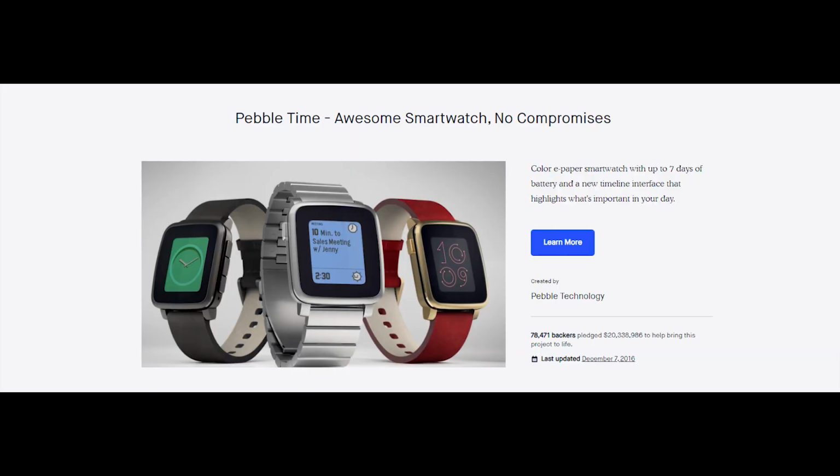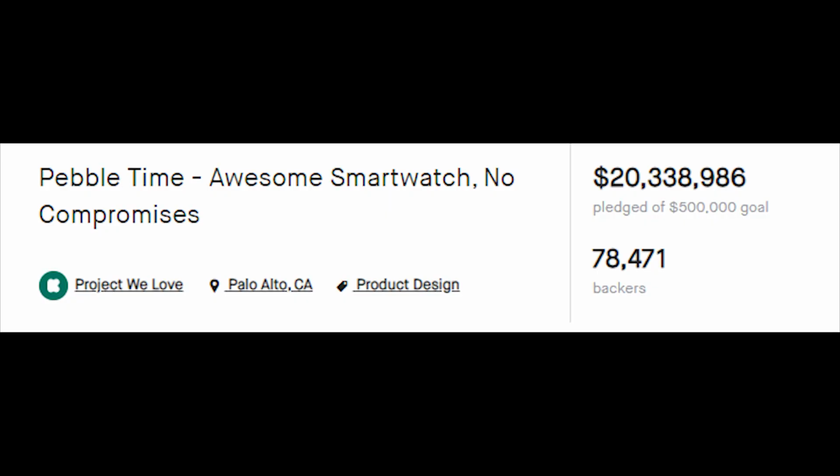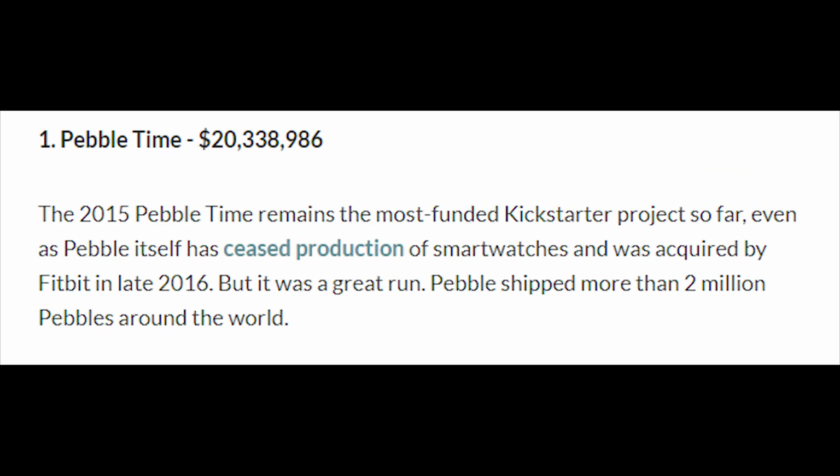February 24th, 2015. Pebble launches their second ever Kickstarter campaign, this time for their new watches, the Pebble Time and Time Steel. Pebble reached its goal of $500,000 in 17 minutes, $1 million in 49 minutes, and $10.3 million in 2 days, breaking another Kickstarter goal, and finally earning $20.4 million by its deadline on March 3rd, 2015.